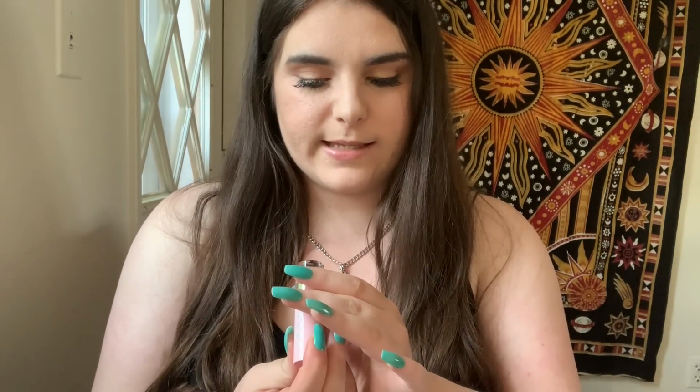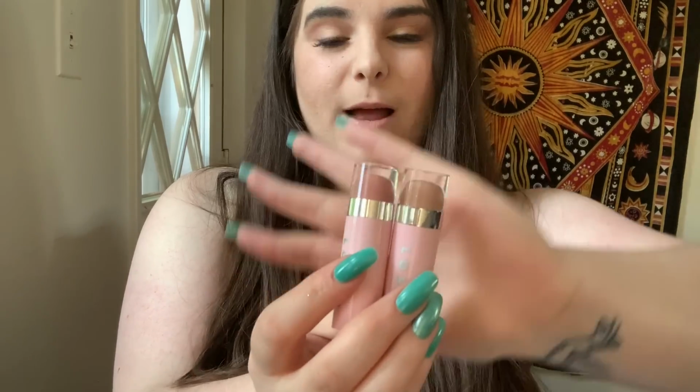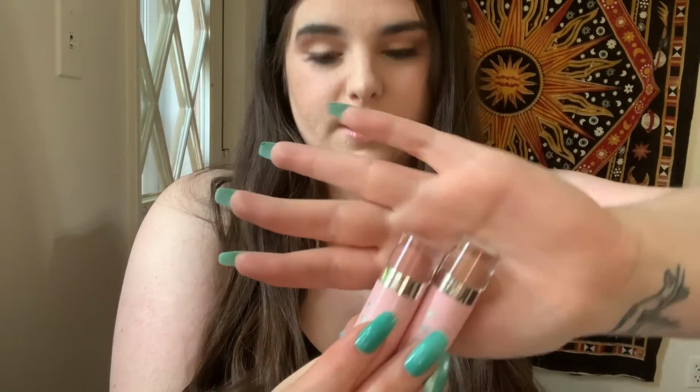There are 2 shades that I gravitate to, and they are the shades Cat Lady and Damsel, and these are the colors in here. I'm not going to swatch these because they're really true to color, so I'm just going to show you guys in here, but I do really like these. I throw the shade Cat Lady in my purse all the time. I've been using this on a daily basis.